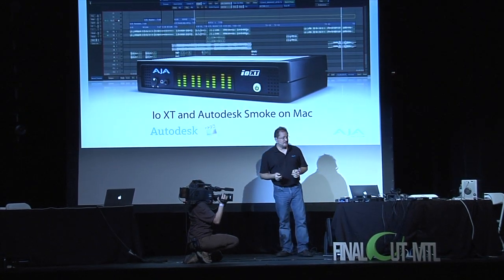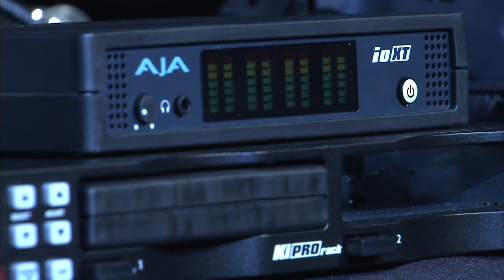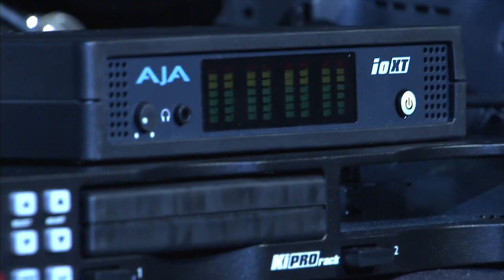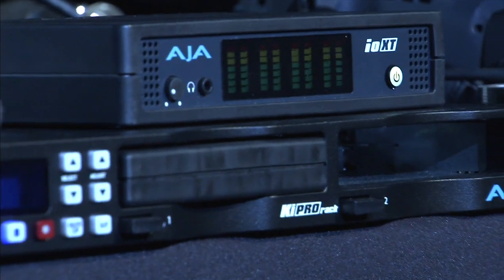So the IO-XT, as I mentioned, is our Thunderbolt-enabled device. One of our other partners, Autodesk, has embraced that technology and is very excited about the opportunity with their new Smoke on Mac, which you'll be hearing about more, to be able to actually work on a laptop with that. Now with our IO-XT and the Thunderbolt capabilities, you've got a way to get monitoring out and really leverage the power of Smoke on Mac.